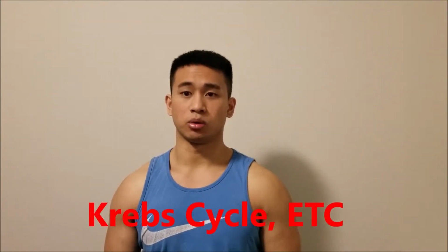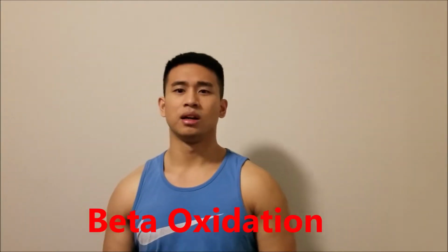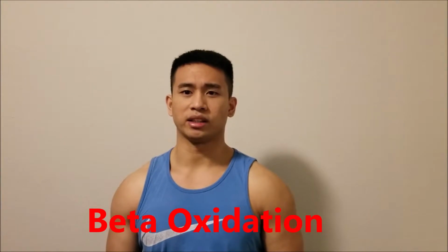One, the oxidative system is the slowest to produce energy because of the multiple processes required. These processes require the Krebs cycle and electron transport chain. There is a third process called beta oxidation, but it happens during fat catabolism. On top of those processes, the oxidative system also needs the assistance from other energy systems.